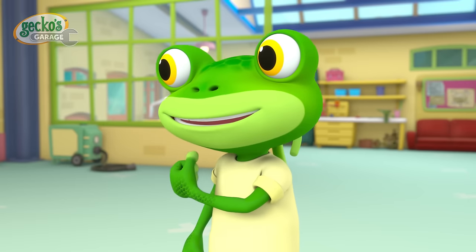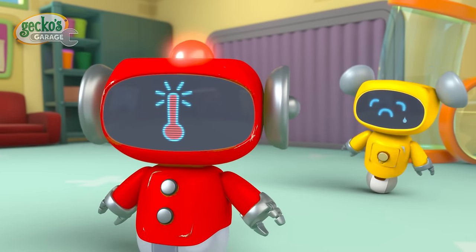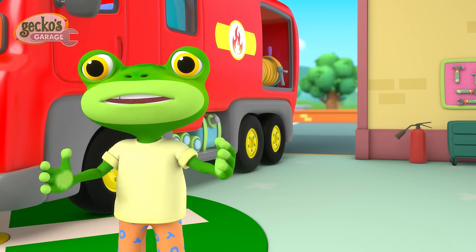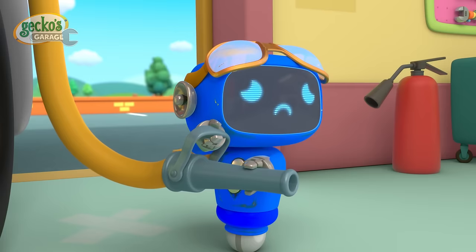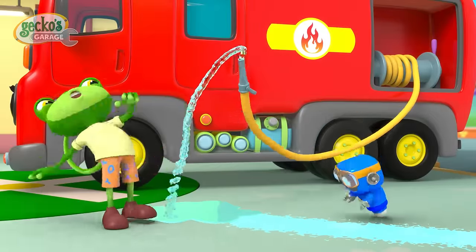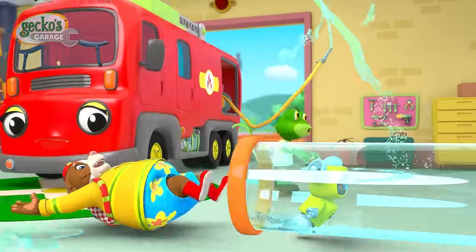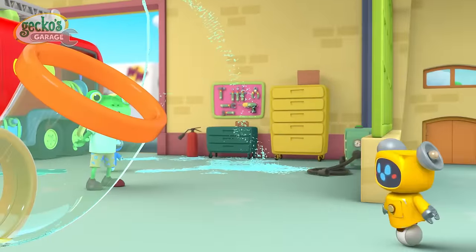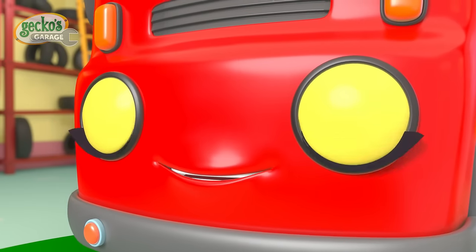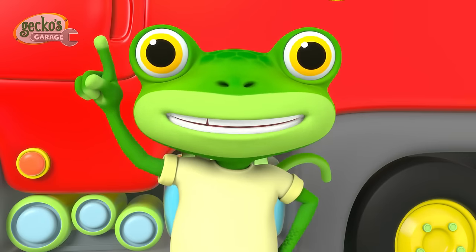Come on, Mechanicals. Let's get to work on Fiona. Spinning screwdrivers! The mechanicals are overheating. How can we cool you down? Stay calm! Daddy can help! Sorry, mechanicals. Fiona needs to save water in case of a fire. Dandy's right. We shouldn't waste water. But Yellow's given me an idea.